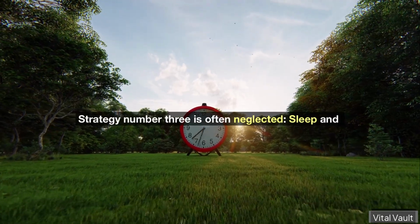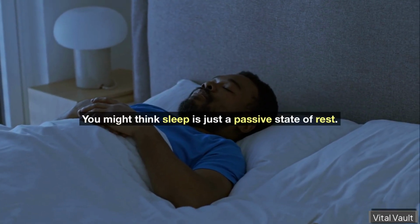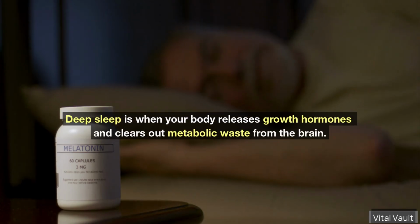Strategy number 3 is often neglected: sleep and circadian rhythm. You might think sleep is just a passive state of rest. Biologically, it is an active state of intense repair. Deep sleep is when your body releases growth hormones and clears out metabolic waste from the brain.